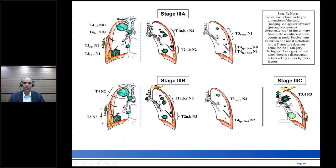So you can see that some of them can be very early stage, like a T1A. As soon as you have N2 disease, straight away they go to stage 3. There are selected patients whom we would operate on, even with N2 disease, but in general, these patients would receive chemoradiotherapy first. And that goes for the stage 3s and the stage 4s.